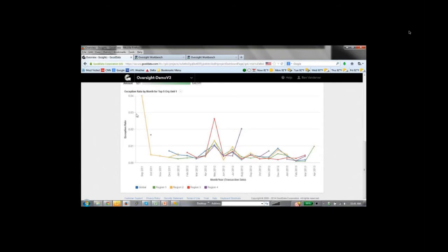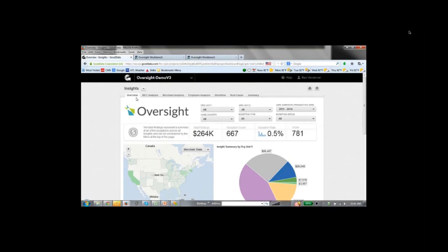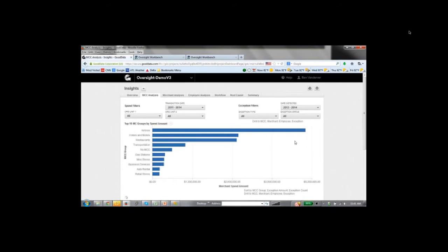And this is looking at exception rates. So again, these go down fairly quickly as we see a customer use it. These next three tabs are really summaries of the analytics results. So it allows our customers to do things like drill into them.